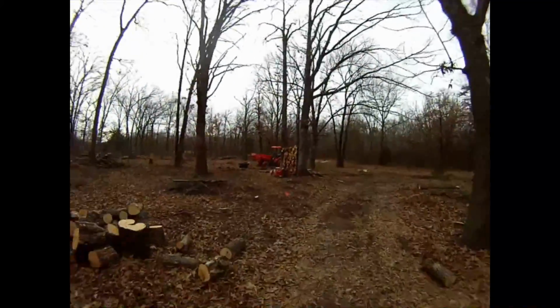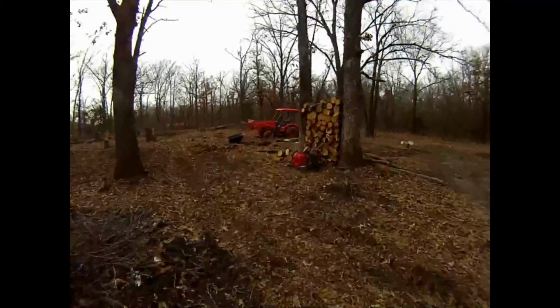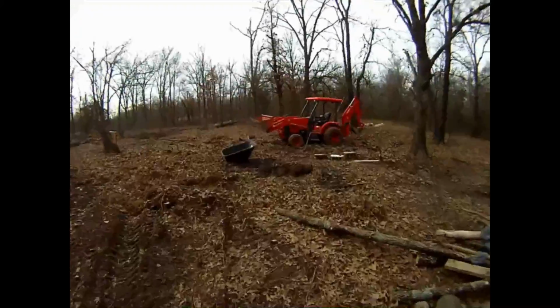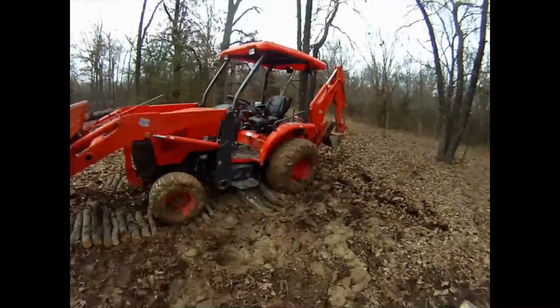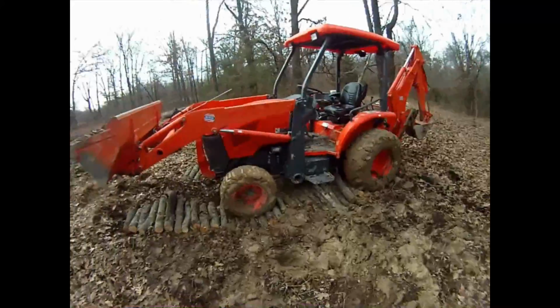Okay, about 30 minutes after we got started, got this son of a bitch stuck in the mud. I mean to tell you, it's a fucking mud pit out here. I had no idea it was this muddy. It just rained last weekend. I didn't figure it'd be this fucking bad, but oh yeah, the mud here is just ridiculous. So we're trying to get this fucking thing unstuck. I think we're getting pretty close.